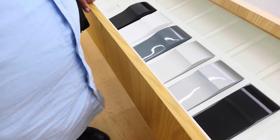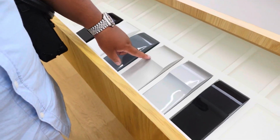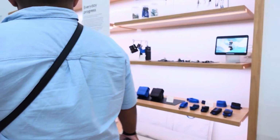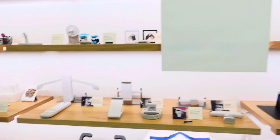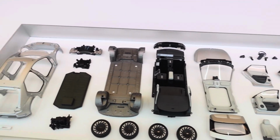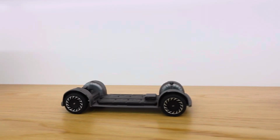I will pick either this or this. I like this, but I just don't like mine. You can also find a collection that is inspired by it here. Then we have the Ioniq collection. These are all parts of a car. This is a car. Cantiknya.